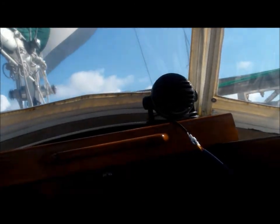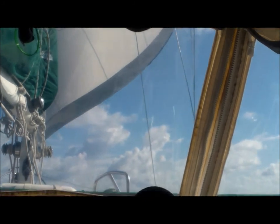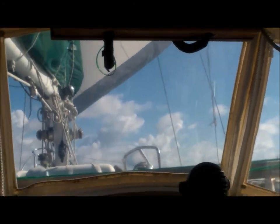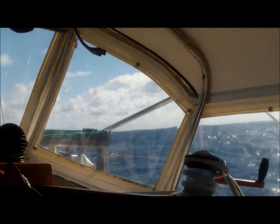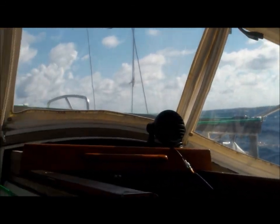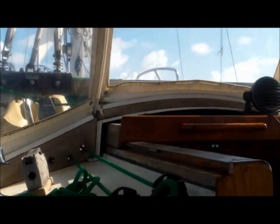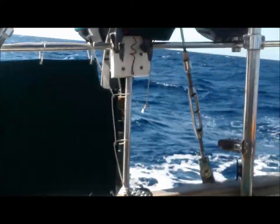All we have up is the Genoa. We have it completely unfurled. There's no mainsail up. You can see the Genoa on the bow there. We do not have a spinnaker, so heading downwind is not the best heading for us. If we had a spinnaker, it would be great. Unfortunately, it's too bulky. We don't carry it because we are cruisers and we have so much other stuff aboard that we can't carry a spinnaker.